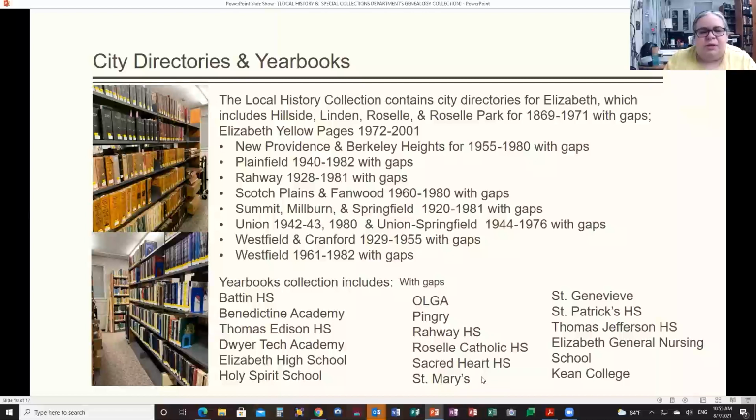St. Mary's of the Assumption, when they closed down about 2 years ago in 2019, they actually invited us in and gave us all of their yearbooks that they had in their collection. So we should have just about every year for St. Mary's till their closure. The same applies to St. Genevieve's School. St. Patrick's High School, we only have a couple of editions. Thomas Jefferson High School, and then we have a couple of issues of the Elizabeth General Hospital Nursing School and Kane College. Now, for everything in the room and all these materials, they're all cataloged.